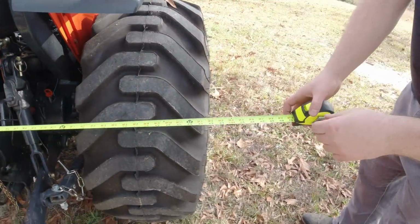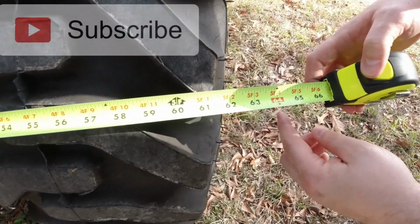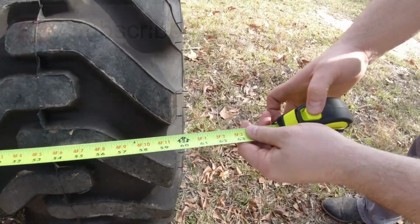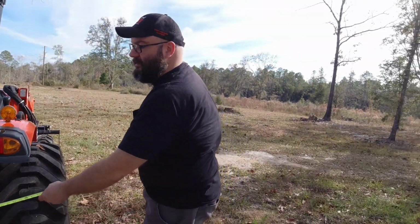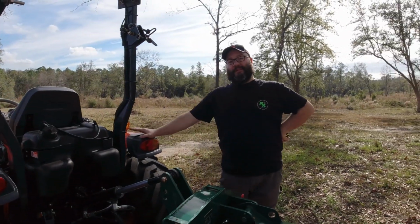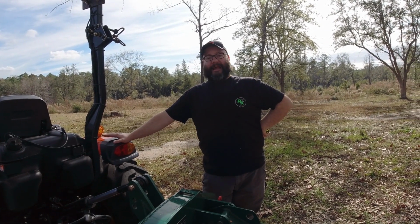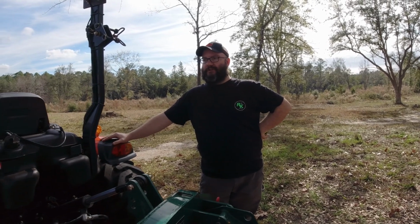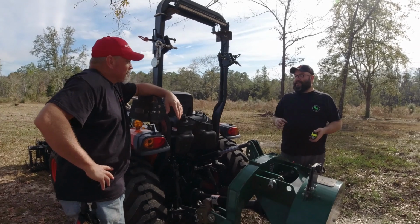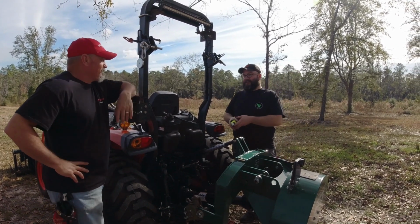No, Hank, to the outside. So it looks like we're going to call it maybe 62.5 or so. And that's actually wider than the Kioti published specs. The published specs on this tractor show 55 inches, but all of the published specs are going to be based on ag tires. So that's the difference there. You will see differences. It's kind of hard to get a good idea of your exact tractor. So you've always got to pay attention to how they're spec'd out in the publication.